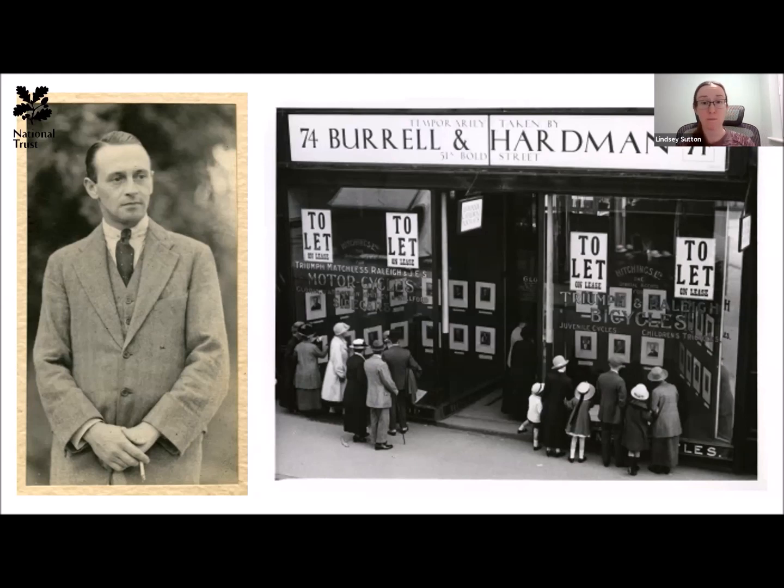So the business, Burrell and Hardman Limited, first opened its doors at 51A Bold Street in Liverpool in 1923. And it very quickly established itself as a studio for the upper classes and quite wealthy clientele in the city. The studio itself at the time didn't have a shop window front. It was in one of the upstairs properties in Bold Street. So they rented a property further down the street to help advertise the business and display photographs in the window.